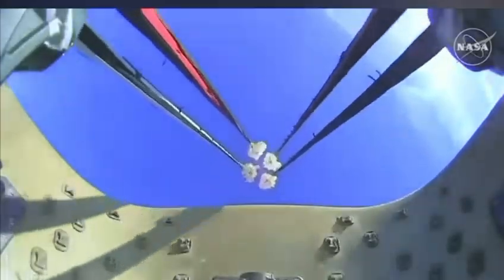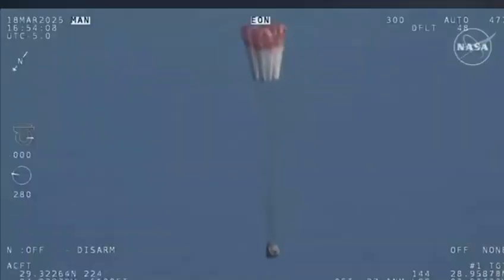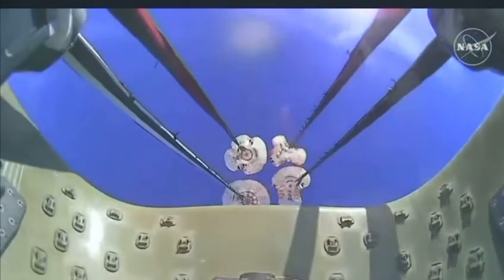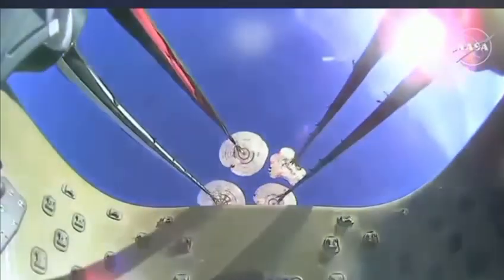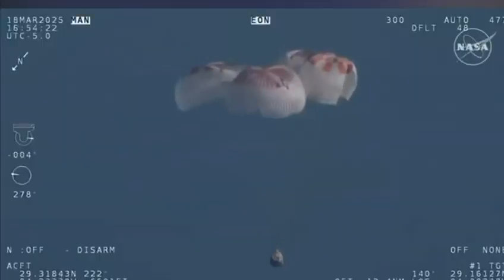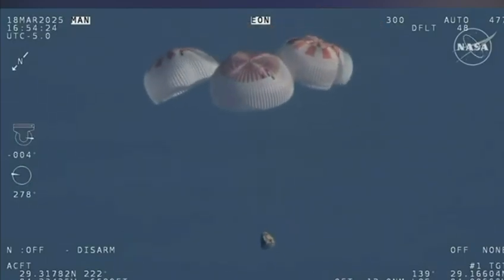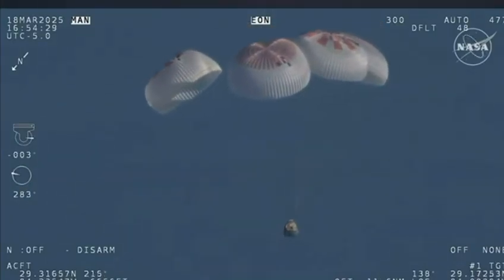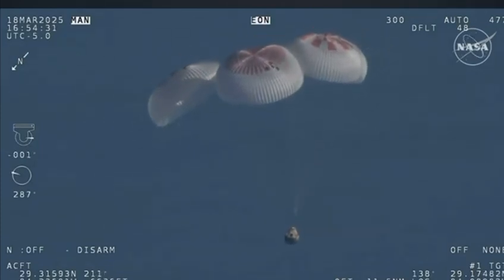We have visual on 4 healthy mains. That view was from inside one of the buckets where the parachutes are located. So we see a great view there of the reefing on those parachutes. And as those main parachutes begin to inflate fully, 4 beautiful, healthy mains.